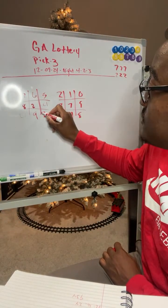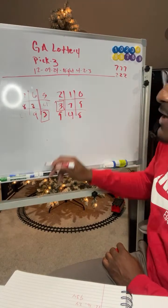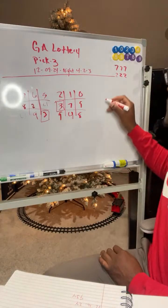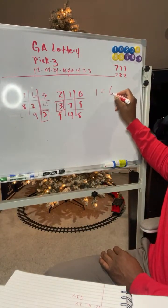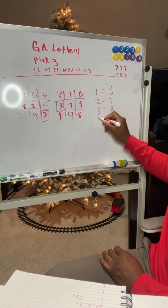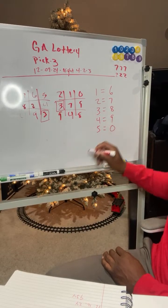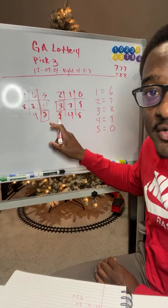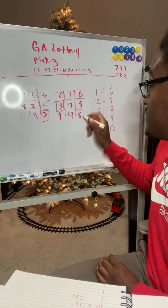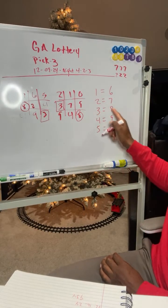So everywhere you see a 3, you want to put a box. Okay? And now what you want to do is you want to use what you call lottery numbers. Okay? A 1 is a 6. A 2 is a 7. A 3 is an 8. A 4 is a 9. A 5 is a 0. So remember, we circle the 3. Also, you need to circle the 8. Because remember, in lottery numbers, a 3 is an 8 as well.